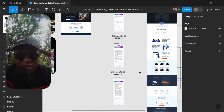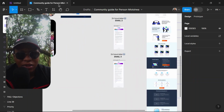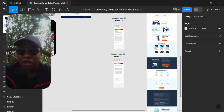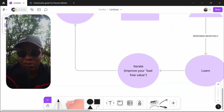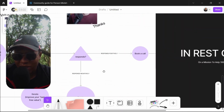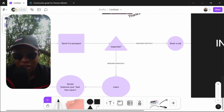And so I instead opted in for making it through a Google Doc, because what I was initially doing was sending out the link to the Figma. But now I've figured out a far more superior method, which, as you can see here, we'll talk about in the rest of the video. But essentially, you create this value document.